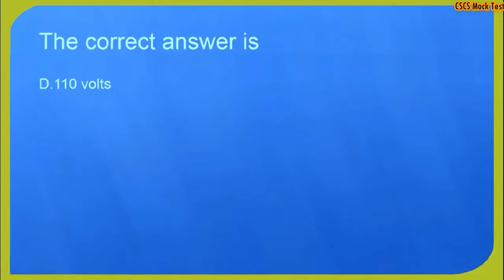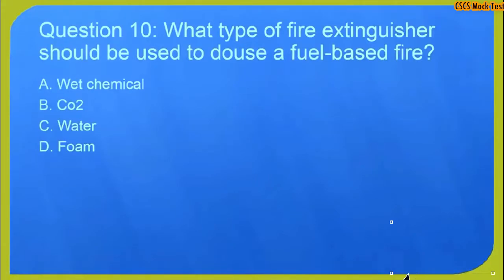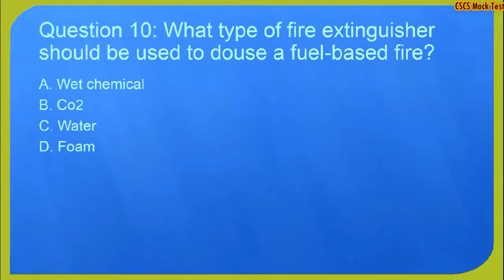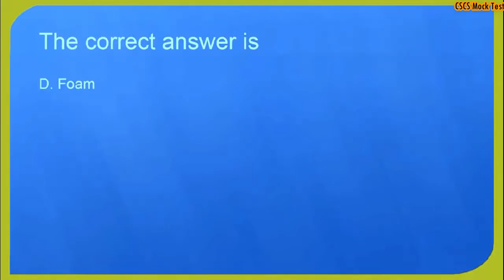The correct answer is D. 110 volts. Question 10. What type of fire extinguisher should be used to douse a fuel-based fire? A. Wet chemical. B. CO2. C. Water. D. Foam. The correct answer is D. Foam.